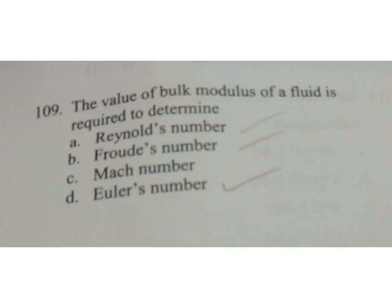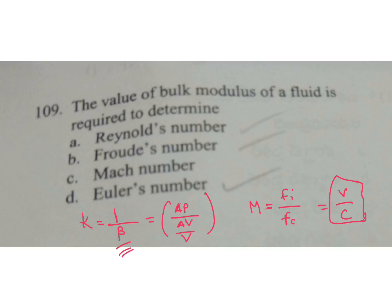The value of bulk modulus of a fluid is required to determine: bulk modulus K is the inverse of compressibility, 1 by beta, equal to dV by V. Mach number is inertia force by force due to compressibility. So from compressibility we can find the Mach number. It's related to Mach number.